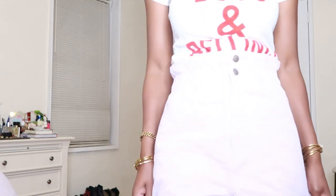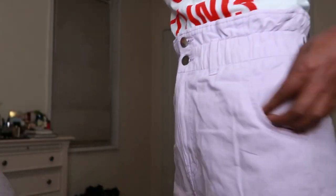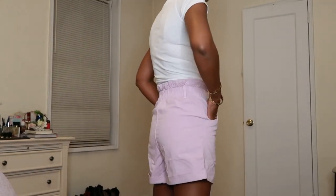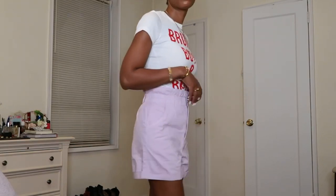I can't say anything good about this pair of shorts besides I love the color. I've really been trying to search for a nice high waist short, and it has been a huge struggle, to be honest with you. I haven't found any pieces that are really great. I mean, I love that it has pockets. I love the belt loops. This would look really good on someone who probably has more of a bottom, but that's not me.